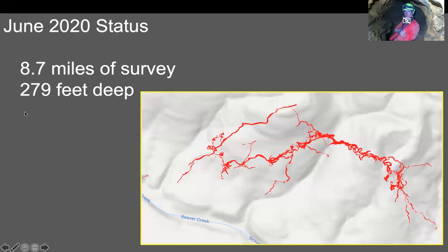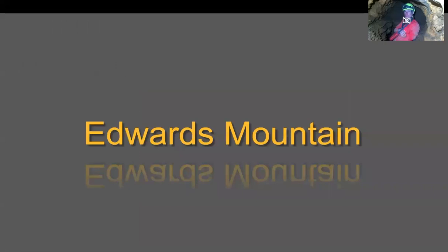And I think that gives us our segue to hopscotch back southwest to Edwards Mountain. And there goes that. Yeah, thank you.